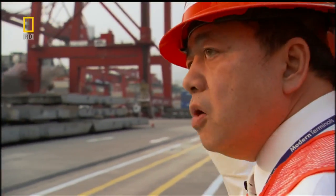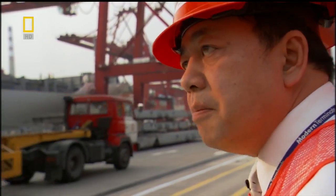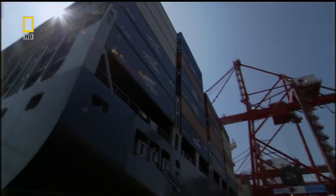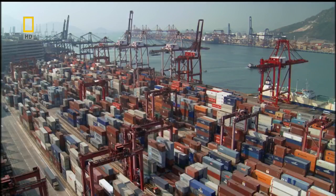The key cranes should be all ready before the ship comes in, meaning that they are all lined up already, okay? If the key cranes are not lined up, it will be late, too late. We'll be losing time.